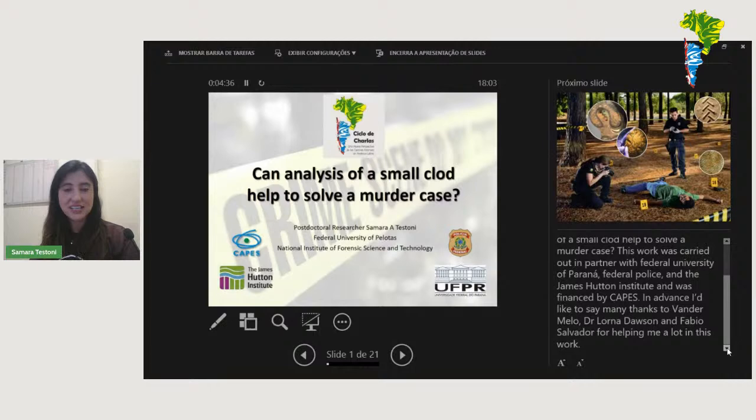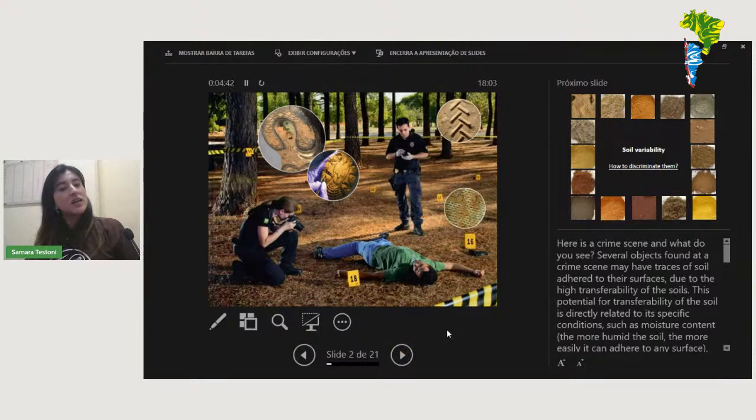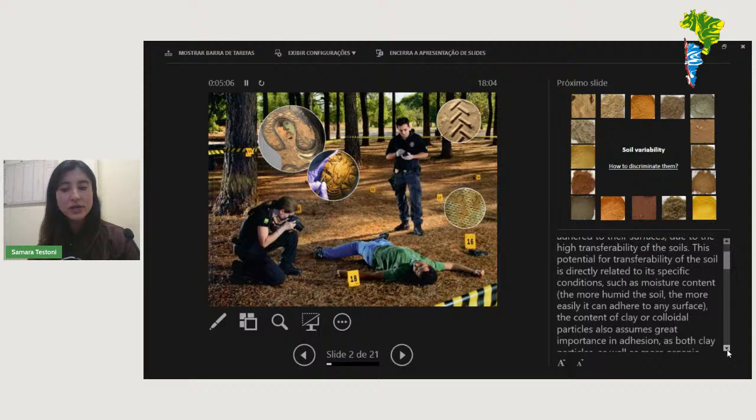So let's go. Here is a crime scene, and what do you see here? Several objects found at a crime scene may have traces of soil adhered to their surface due to the high transferability of the soils. This potential of transferability of the soil is directly related to its specific conditions, such as moisture content. The more humid the soil, the more easily it can adhere to any surface.